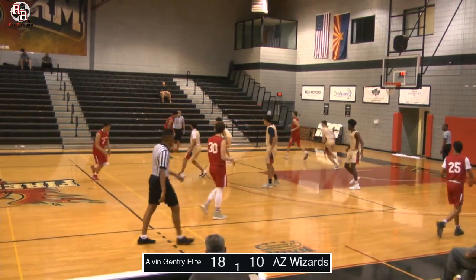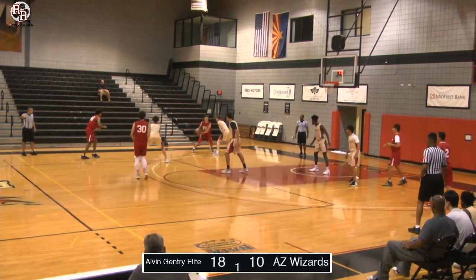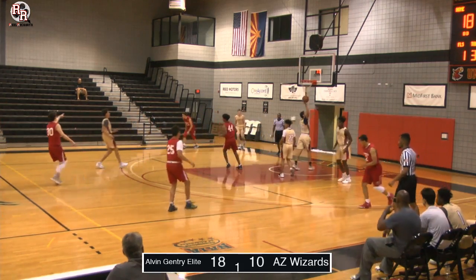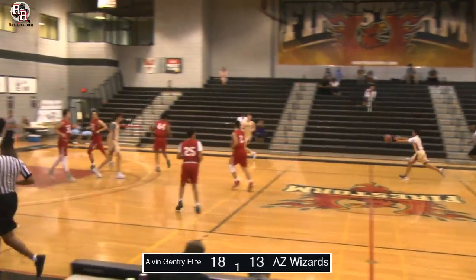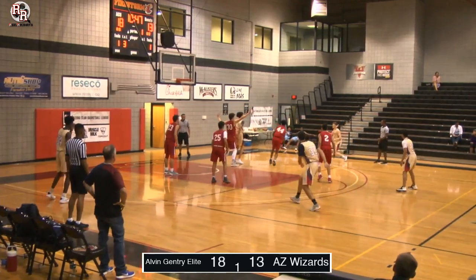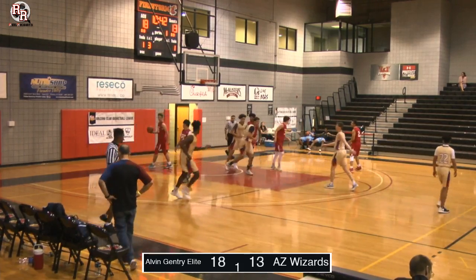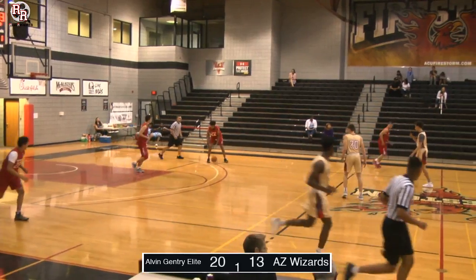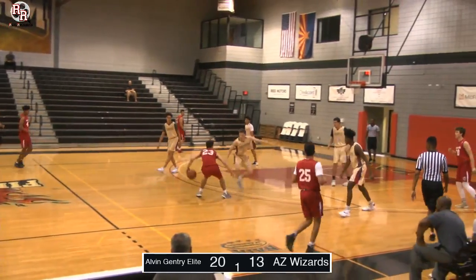Now it's Tremaine Lee, who scored 12 points in the last game. All but one of the AZ Wizards scored in double digits in the last game as Quinn gets the three. It's been a good season so far in the league for Quinn. As I mentioned, the 30-point spot just a couple of weeks ago. And in the last game, he scored 14. He's now already at 6 in this one.